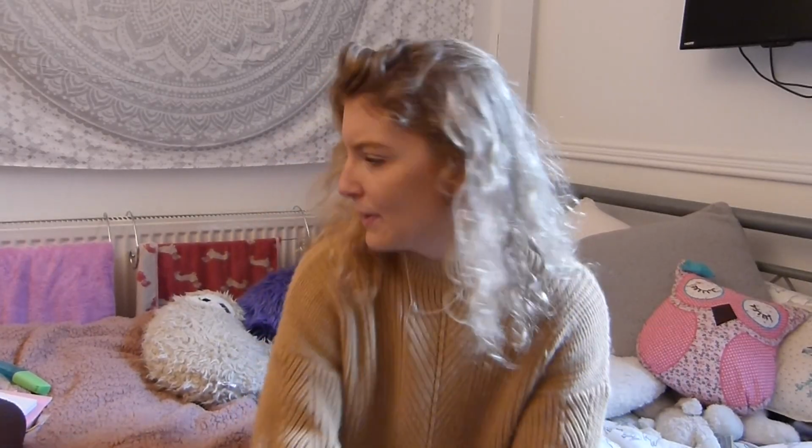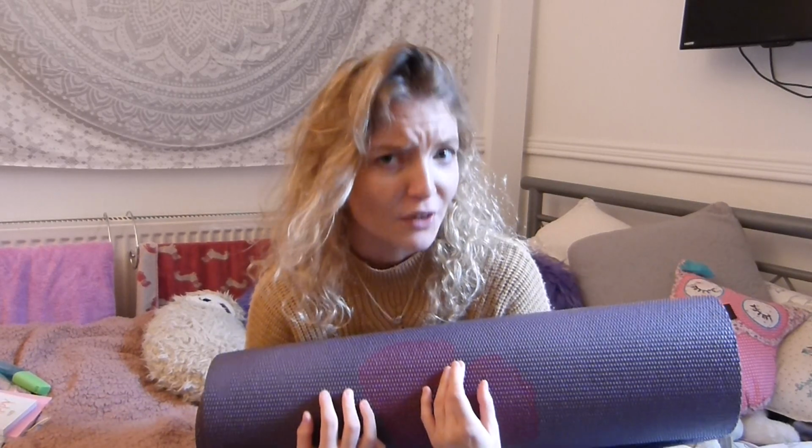Hack number, what are we on now? 4? I think we're on 4. Now I'm going to give an example of an object you could use, but this is just an example. So here we have my beloved yoga mat, and I'm not saying you need to take up yoga because you're at uni, but what I'm trying to represent by this is to have some kind of awareness of your mental well-being and trying to keep yourself as stress-free as possible.